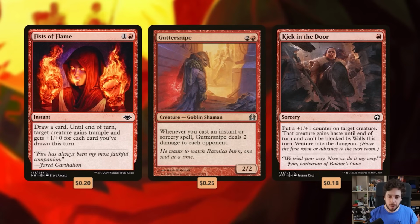Gutter Snipe, we're casting a bunch of instants or sorceries. If we drop down Gutter Snipe, it is another body for Zada, but also we're casting a bunch of spells. Eventually, all our opponents are just going to lose life and lose the game that way. And Kick in the Door is a cute one too. You can actually venture through the dungeon in a way to drain out all your opponents' life totals.